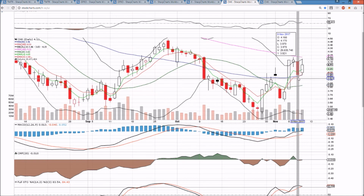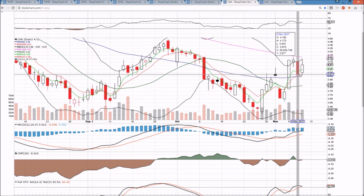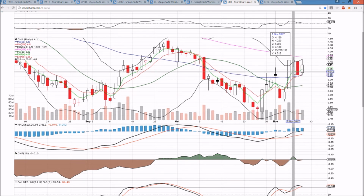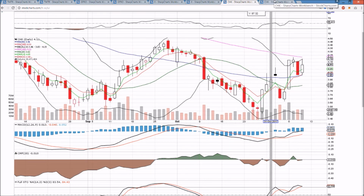CHK, bulls showing back up here. Nice recovery. 397, a double bottom the last 2 days. That's now our higher low. So higher low, 397. Resistance is 422. If the bulls can break 422, that would be an extremely strong end to the week. Natural gas had a bull break today. Oil still holding up strong.